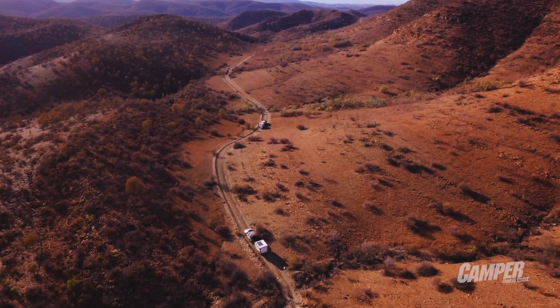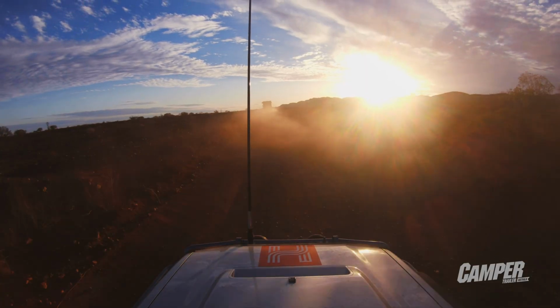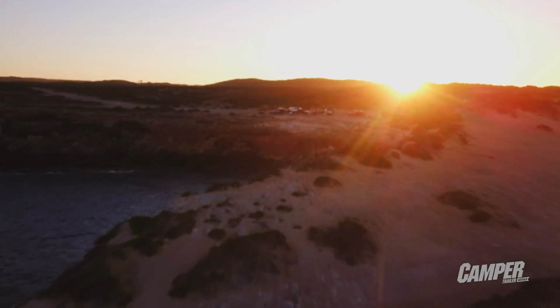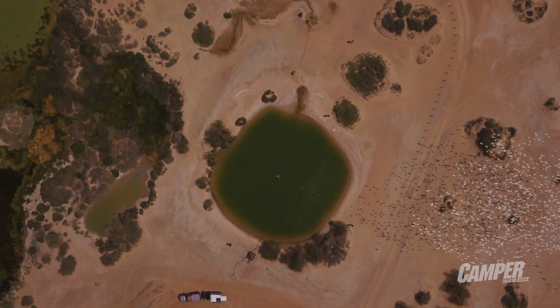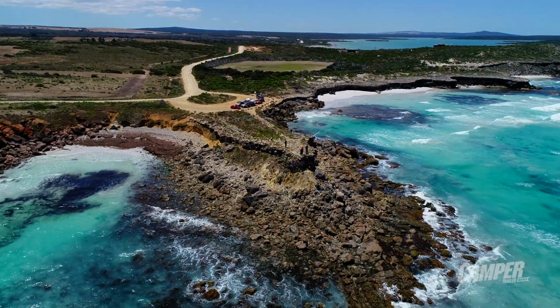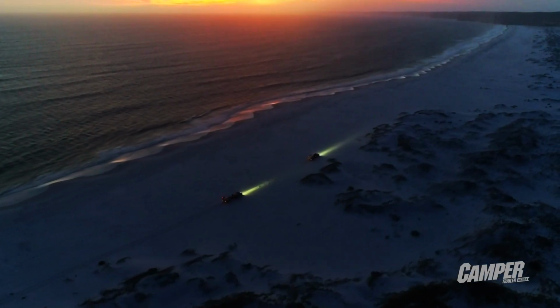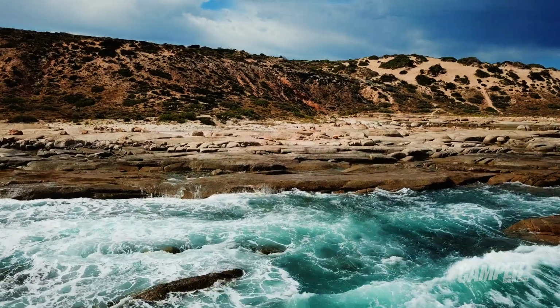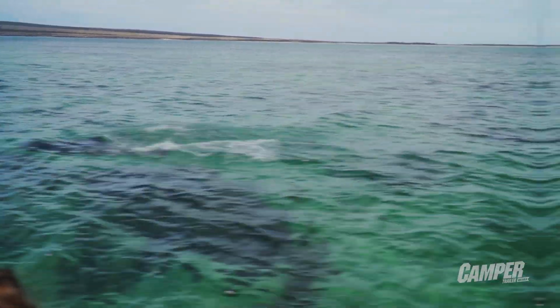It is in our DNA to explore, to find places off the beaten track. It is what draws us to places like the Kimberley and Cape York. But few of us talk about the Great Australian Bight. It is one of the most remote, challenging, and beautiful areas of Australia. A trip along its edge is a journey like no other.